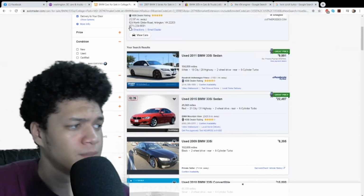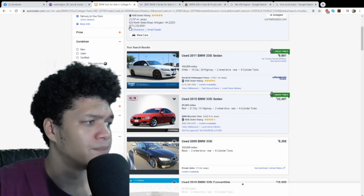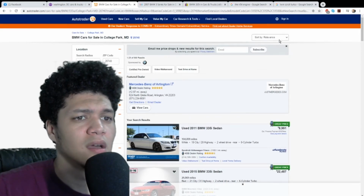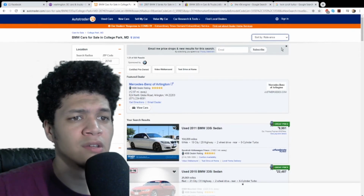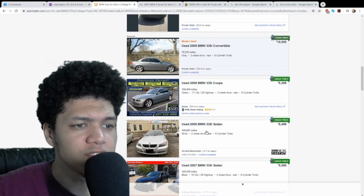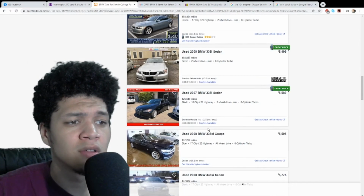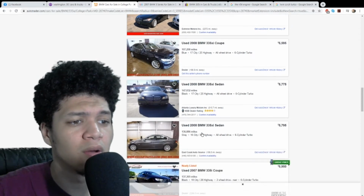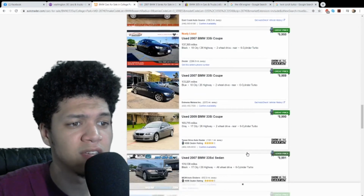Moving on to AutoTrader. I think AutoTrader will have pretty accurate prices. I feel like AutoTrader will also have pretty good deals. As I said, y'all, stay away from the 07s. You don't want the first model year of any car. There's some deals to be had on AutoTrader, y'all. You just gotta look for them. There's plenty with less than 100,000 miles that are less than 10 grand.